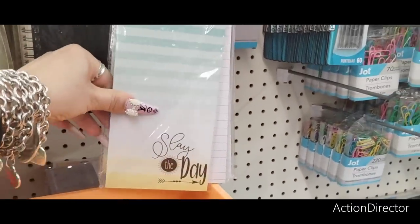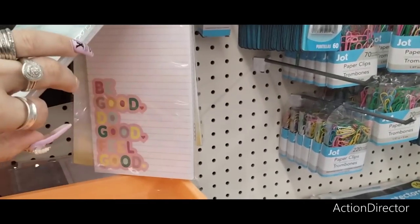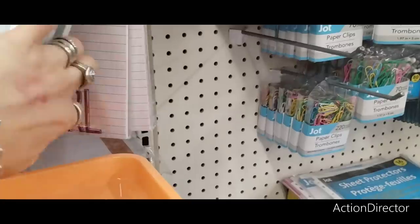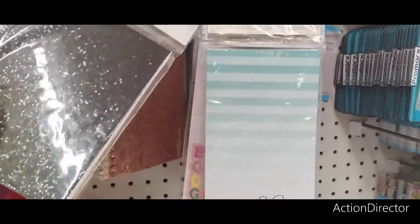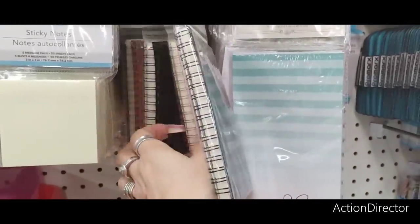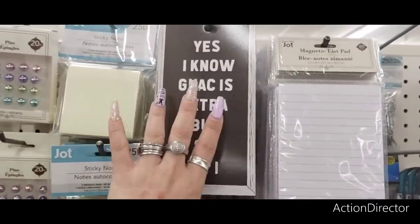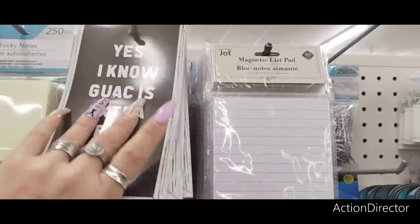Here's some cute magnetic list pads. Slay the day. Get it, girl. Be good, do good, feel good. And I think it just restarts over. All right, notebook, garnet. Look, you have these glitter, black, rose gold. You get 70 lined sheets. Yes, I know walk is extra, but so am I. That's cute. I like that. That's new as well.